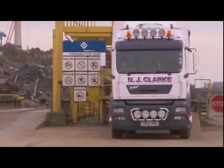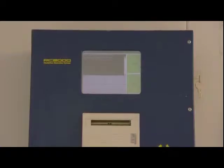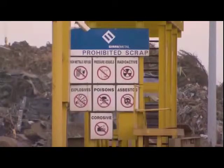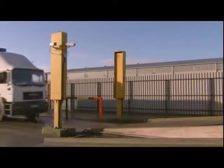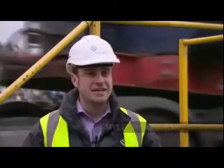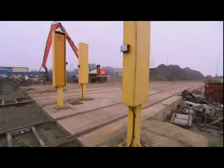This waste isn't cleared for entry until they pass the site's radiation barrier. It has never happened at Newport, but accidental hazardous waste can get through even the most stringent of checks. The 2 towers you can see behind me are radiation detectors, and their job is to ensure that any material coming onto site, be it by the lorries or the rail freight, is completely and utterly free of any radioactive material.